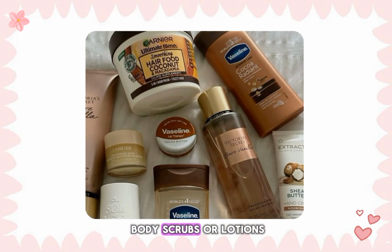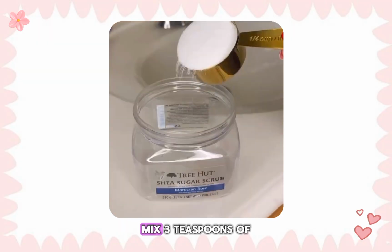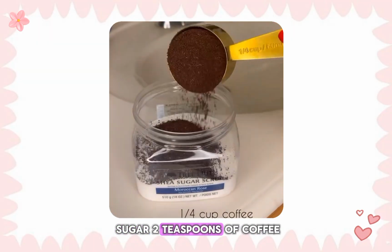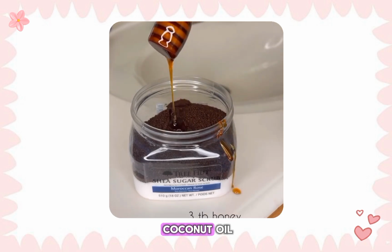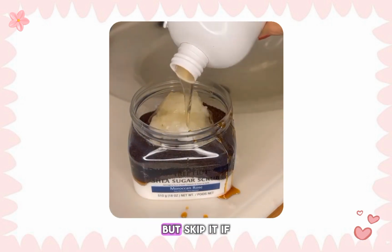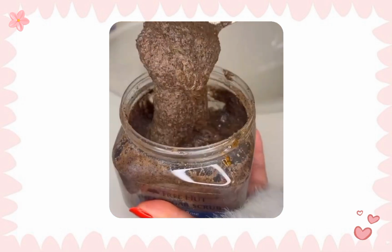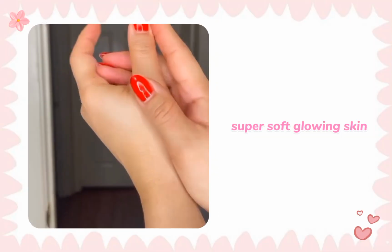And guess what? You don't need expensive body scrubs or lotions to have soft, radiant skin. First, exfoliation is key. Mix 3 teaspoons of sugar, 2 teaspoons of coffee, 1 teaspoon of honey, and 2 teaspoons of coconut oil. You can even add a bit of body wash if you like, but skip it if you don't have any. Gently scrub this all over your body in circular motions and rinse for super soft, glowing skin.